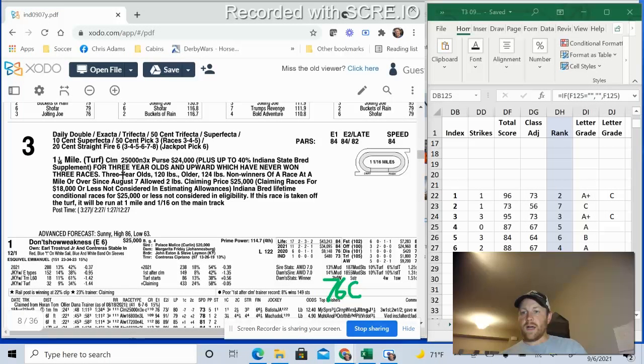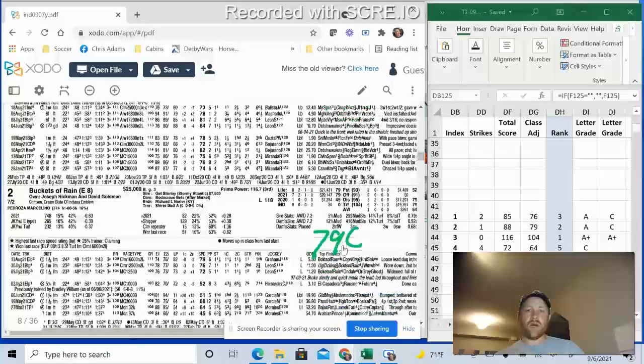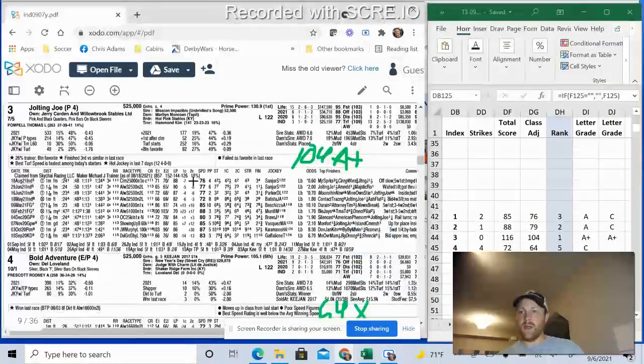So race number 3, we're going a mile and a 16th on turf for claimers, 25,000, non-winners of 3. And as we come down to our board, we can see that Don't Show Weakness, good run style here, 76, and we'll get a C rating. Number two, Buckets of Rain, also that good run style, 72, 79, gets a C for an adjusted.